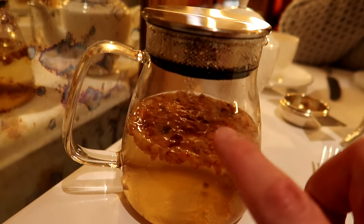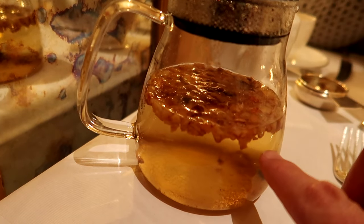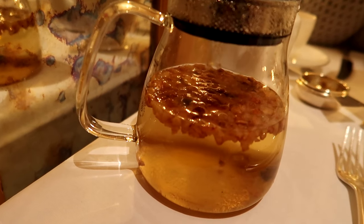The fruit salad tea actually has real pieces of fruit in it, so this will infuse for the flavor. I'm going to give this a try, but I'm really looking forward to this.